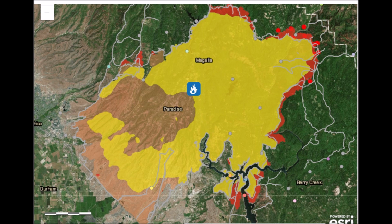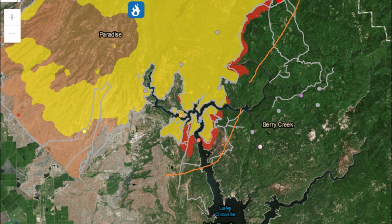The areas in red are the areas of active fire, so as you can see, the fire is just now burning out on the edges. To date, the campfire has scorched almost 129,000 acres, is about 30% contained, 7,639 structures destroyed, and 48 fatalities. Marked in orange is where the large air tankers have been able to work today.